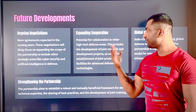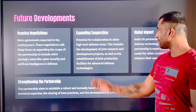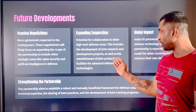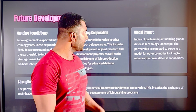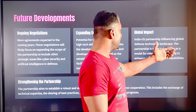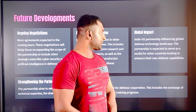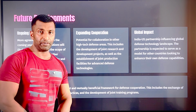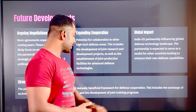Expanding cooperation in different fields, collaboration in other high-tech defense areas. This includes the development of joint research and development projects, as well as the establishment of joint production facilities for advanced defense technologies. And global impact, India-US partnership influencing the global defense technology landscape. The partnership is expected to serve as a model for other countries looking to enhance their own defense capabilities as well. So that actually shows the strengthening of partnership overall.